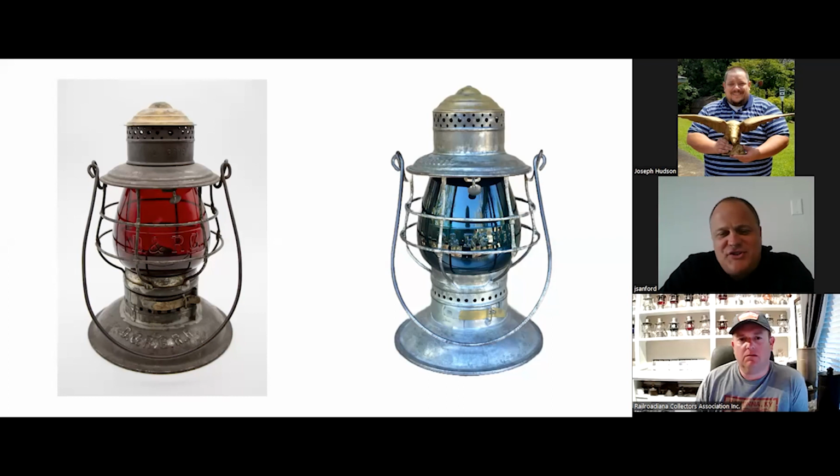So, just two amazing rarities here. On the left-hand side is an Adams and Westlake 1873 model brass top. If you look at some of the features on it, it dates to about 1882 with the sprung retainer and some of the Westlake clips and stuff.